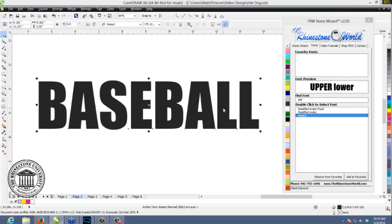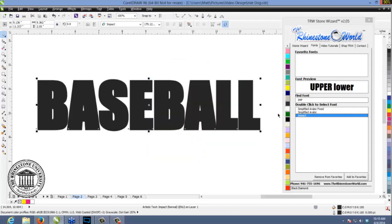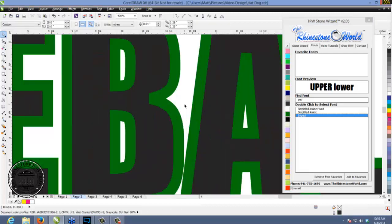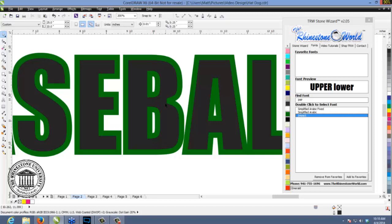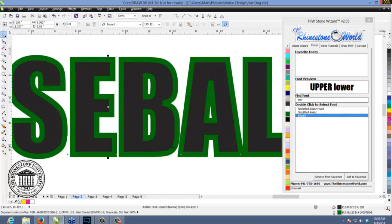So again, F12, that gets me to my outline tool, or I can do an outline in the wizard. But this is just a simple way to do it if you just want an outline. So let's say I do an 8-point outline and hit OK. And I'm going to right click so it's green. Now, I don't really like the look of that, because see how the B there looks a little weird, the S looks a little weird. Well, I'll show you how you can fix that too, because we want that outline to go back behind it.